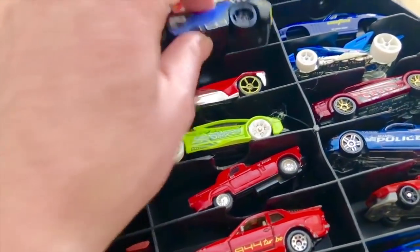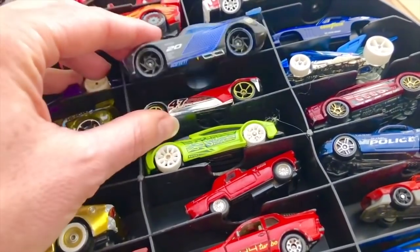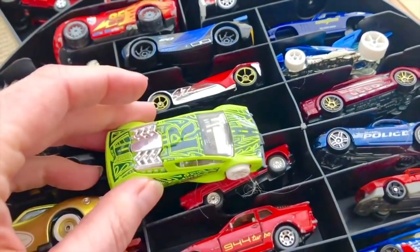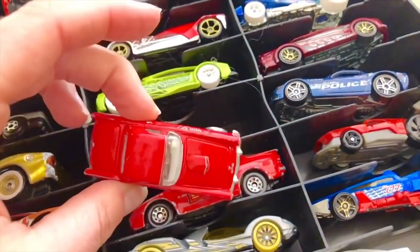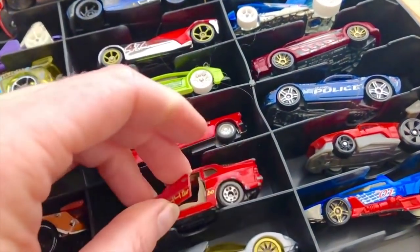And then, look at this. Oh, this looks like another character from the Cars movie. Not sure who that is. Oh, wow. Look at all of these cars. So many different colors, shapes. This looks like a car from a long time ago. And this door opens.